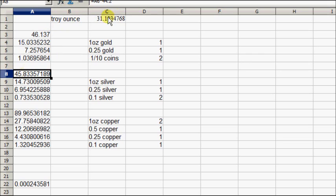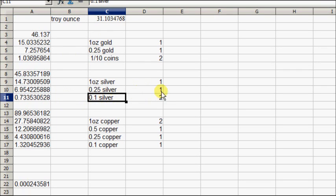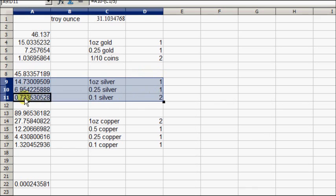So I take 44.2, multiply what remaining balance I have, which is 45.8. Very similar to this number here. Same thing, an ounce of silver, which would subtract it to 14.7 grams of silver left. Take a quarter down, we can take it down to 6.95. Same thing again with the 1/10th. 6.2 off of that would bring it to 0.73. So that's where I get the amount of silver that would be needed.